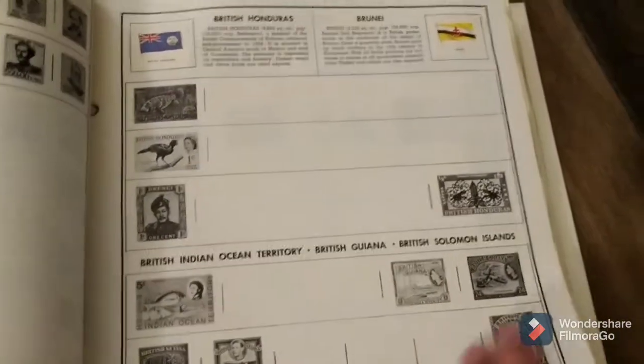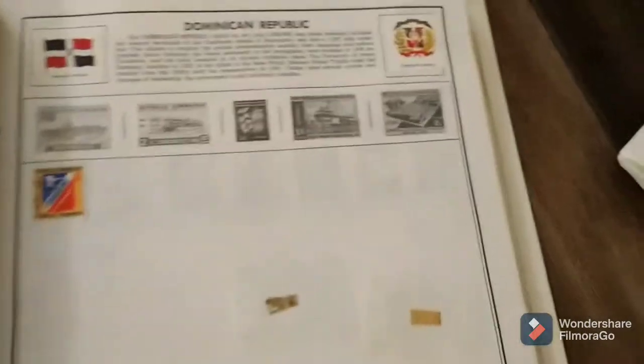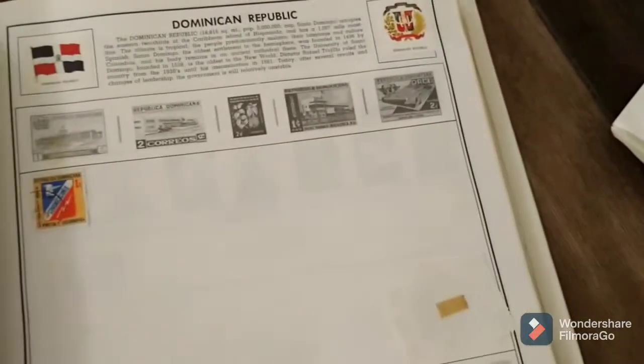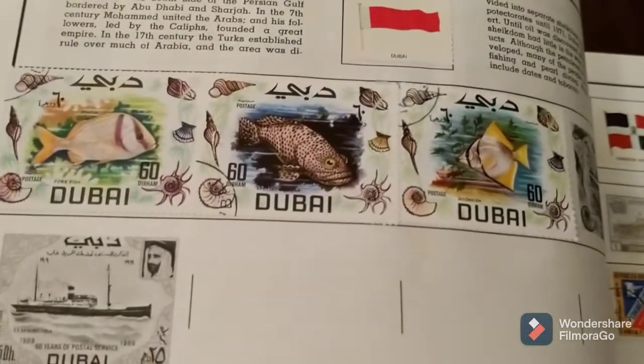We're just going to go ahead and fast forward a few countries here. We're up to the Dominican Republic. We got a stamp in there. And it looks like some of these here are just really falling off. Wow, those are huge stamps. Look at that. Those are massive.